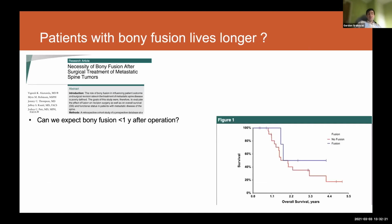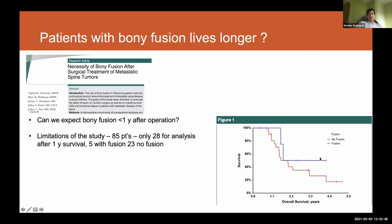Do patients with bone fusion live longer? Some authors have tried to answer that, wanting to see whether patients with bone fusion would benefit and live longer. In the Kaplan-Meier chart here, you can see a trend toward living longer, but what are the limitations when we interpret this study?